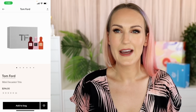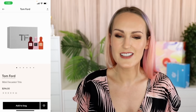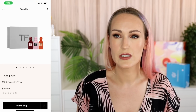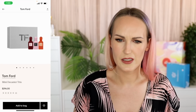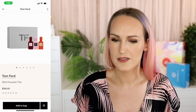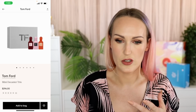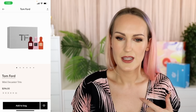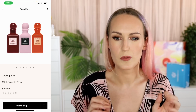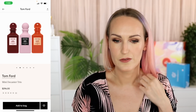The last thing that I want to talk about is something that I spotted and I was just like, fuck, I want to buy this so badly. This is from Tom Ford. It is the Mini Decanter Trio. This is retailing for $296 here in Australia. I believe I found this one, I'm actually not sure. I think it was on Mecca. It's not currently available on Mecca as far as I'm aware though. It might have sold out. But you can also find it at Myer and David Jones. This, I want it. This contains Lost Cherry, Rose Prick, and Bitter Peach, all in mini form. They're 12 ml bottles.